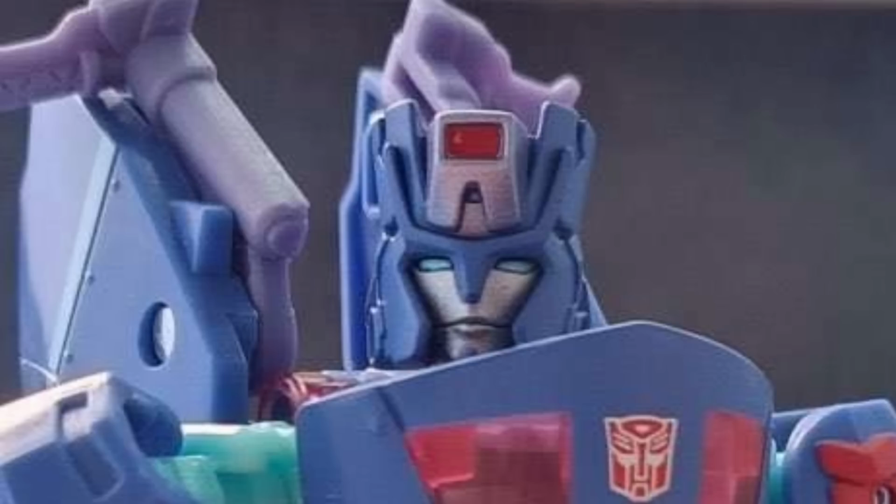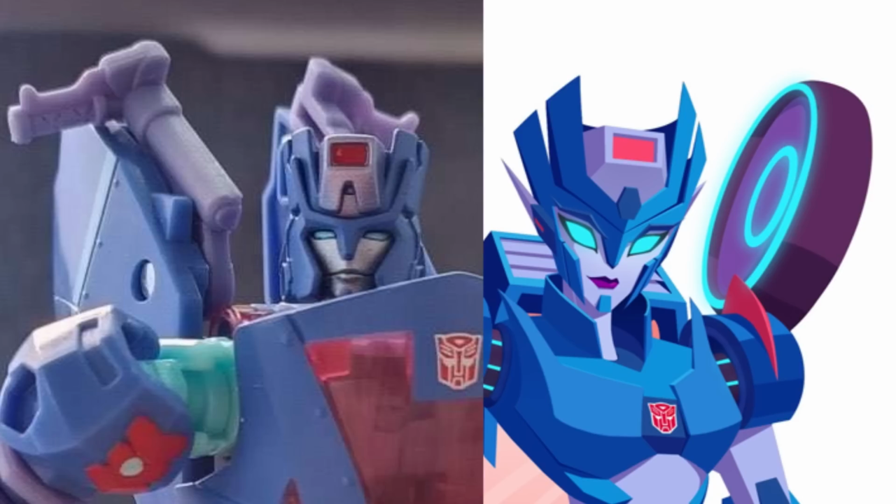You could call it the IDW one, and I wouldn't bat an eye. You could call it the WFC one, and I wouldn't bat an eye. You could say it's the G1 one, and I wouldn't bat an eye. The only one that you can't say is the Cyberverse one. You know, the one where she has spiky elf ears and her head forms a triangle with big eyes and purple lips. None of the defining features of the Cyberverse design are on this head.